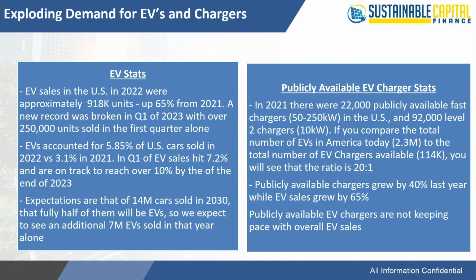And when you add up all of the EV sales between then and now that are expected to be sold, you will have something north of 15 million EVs on the road by then. And that, my friends, is a lot of EVs, and all of them are going to need to be charged.